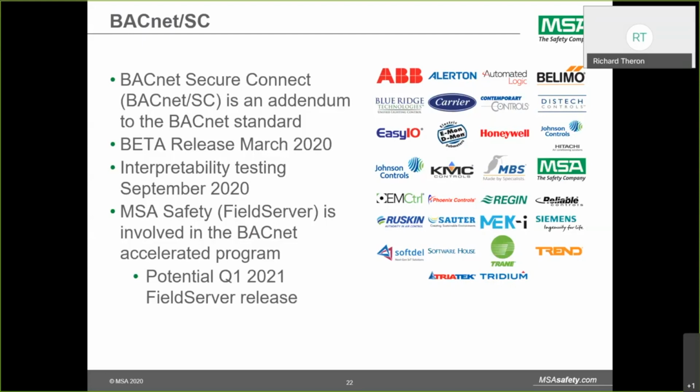A lot of these companies have a global presence, like the Trane of the world, the Honeywells of the world, the Belimos of the world. They've got a global presence, so this is going global very quickly. There are some companies that are beta testing at the moment. We are looking to release this in Q1 of next year, all going well. As I said, our engineers are very much part of the accelerated program, just being aware of implementation and what it looks like.